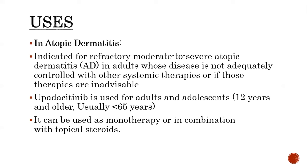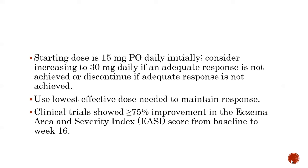Upadacitinib is used for adults and adolescents, that is 12 years or above, and usually less than 65 years. It can be used as a monotherapy or in combination with other therapies like topical corticosteroids. The drug is available in the form of a tablet, which is 15 milligram. The dose is 15 milligram orally daily initially.